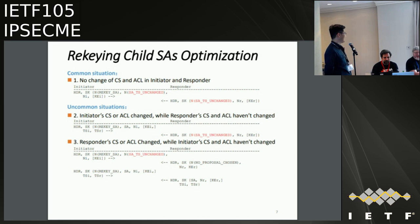Let's ask the same questions again. How many people actually think that they understand what this problem is? All right, and how many people think that this is something that we should solve here in the IETF and in this working group? All right. And how many people are interested in working on this and perhaps reviewing the draft? And how many have already read the draft? The same people who are interested in reviewing the draft. So I think there's actually enough interest on that.